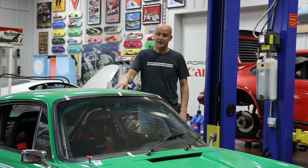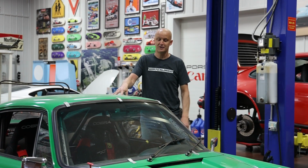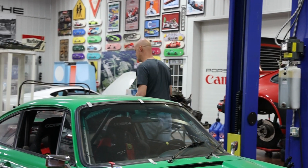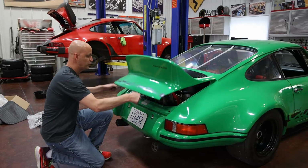But this car, I've never vintage raced it. I probably never will. I enjoy driving on the street. It has a 3.2 liter engine in it. I can show you the engine here. It's a 3.2 liter.